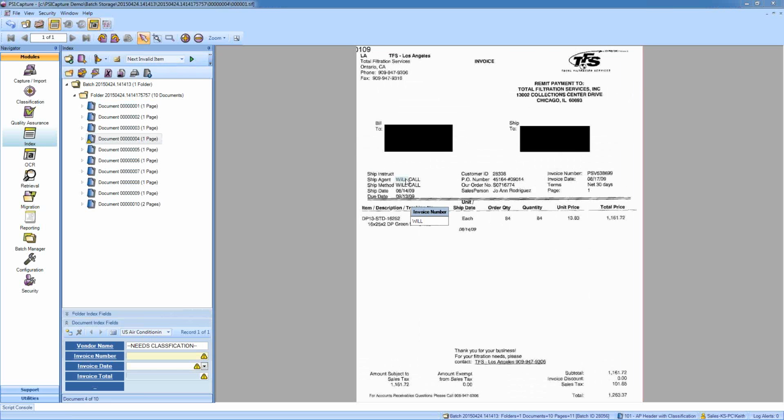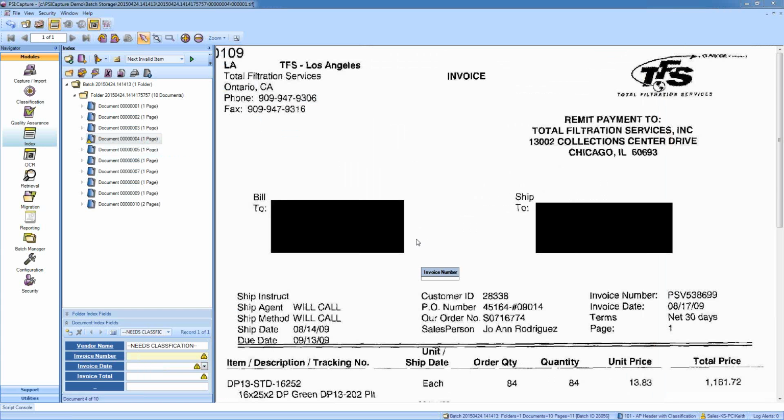Okay, now we're at the point where it says, okay, I need help. Of all these 10 invoices, 9 of the 10 are done. This number 4 here, it was not able to determine invoice number. So we're going to zoom in so it's a little easier to see. This would be presented to a user and says, hey, I don't know where invoice number is.